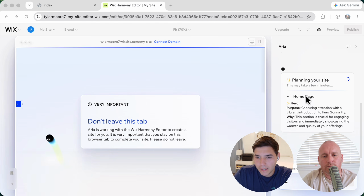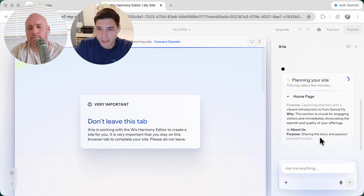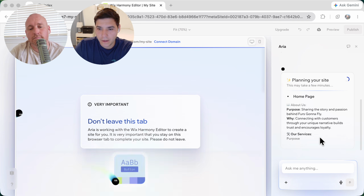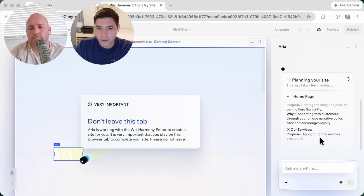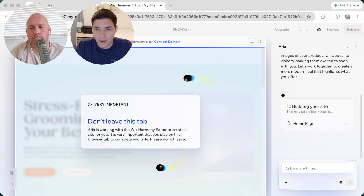Okay, so it looks like they have their own AI called Aria, and we can see that it's planning the website. So it's creating the home page, and it's analyzing what it's about. It understood the business, so it looks like it was able to go to the original website, read all the content, and understand what it's about. Now it's creating the About Us page. I like that as it goes page by page, it tells you what it's doing. We see there that it's doing the services. So you're not just sitting there behind a black box waiting to see what's going on.